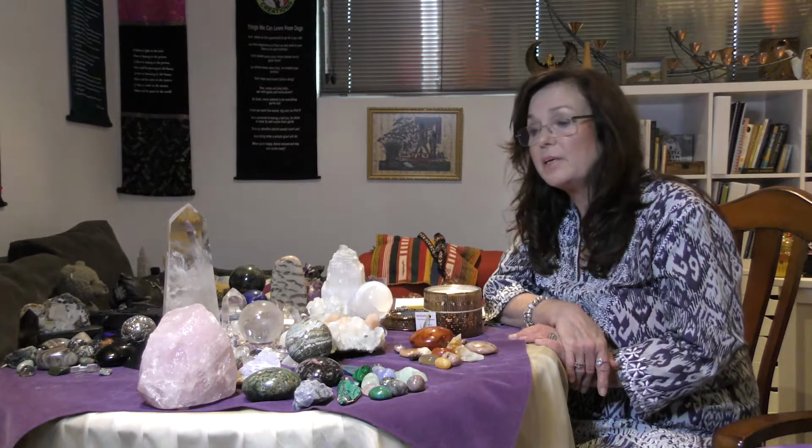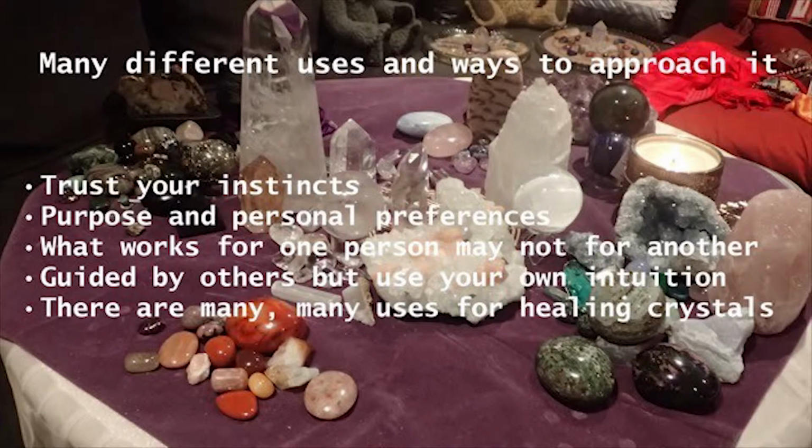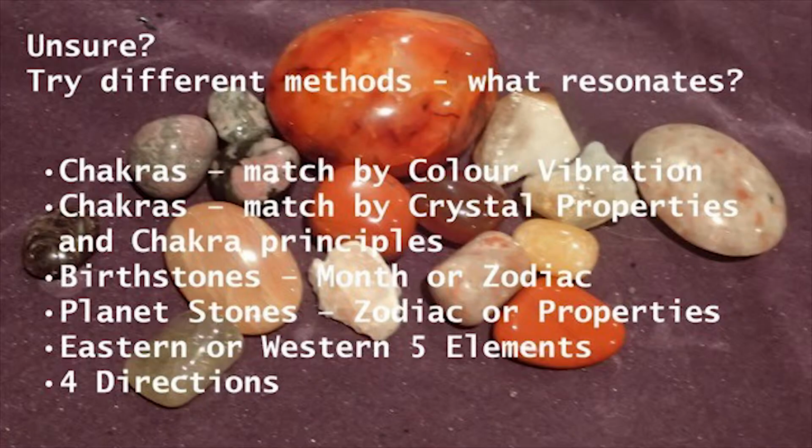And we're going to be talking about how to choose them in later videos. But at this stage, you really need to think about, well, what do you want to use them for? Have you got any ideas? And I'll give you some ideas that you can try out and find out what resonates with you. There is no right or wrong way. It's purely your personal choice and preference. Just remember, what works for one person doesn't necessarily work for another. And it really is about being an individual and your individual choices.